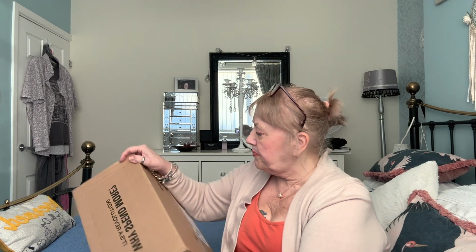I dug it out, and it's by Revolution. So I bought this when they first started to come out this year, I thought I will get one and share it with you.